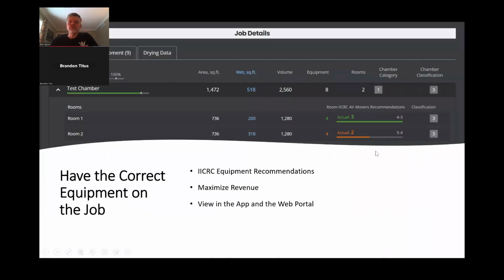And then also just wanted to point this out. Our IICRC equipment recommendations are active. In other words, it's Bluetooth equipment, so we know what you put on the job. It's not just somebody telling you what they put on the job. So we can advise your technician in real time, and you can actually see remotely, did they put the right amount of equipment on the job? Because I want to maximize my revenue and I want to dry the job properly. And I can view this in the app and on the web portal.